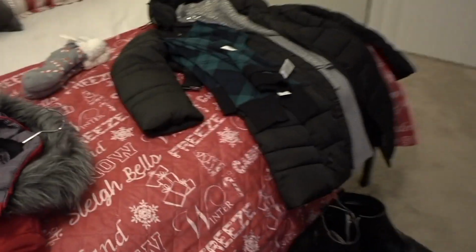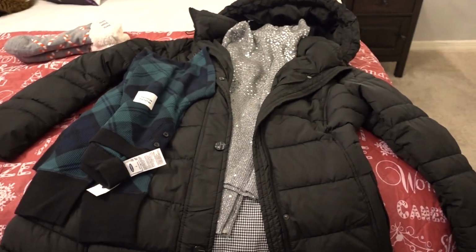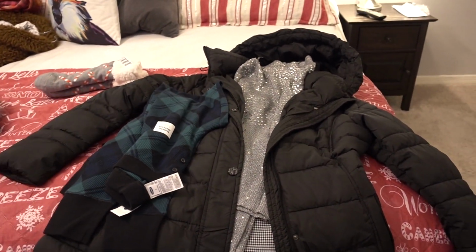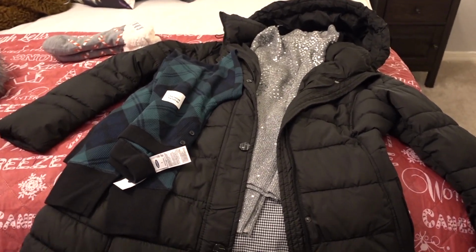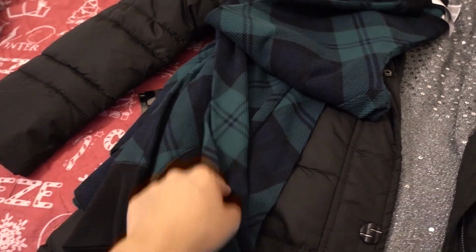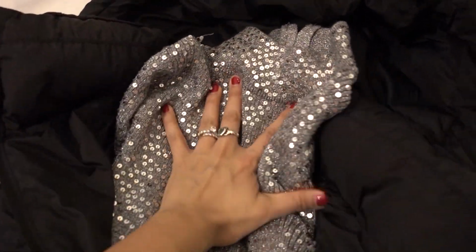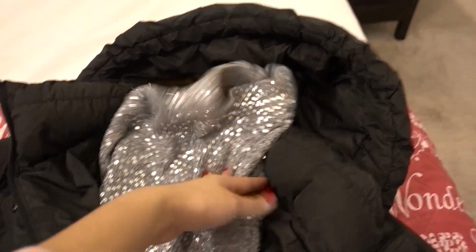And then we have this one. This is the one that I'm still not sure about yet. I haven't decided. This is gonna be the one that I'm gonna use when we go to the zoo. So I really wanna be really warm. So first layer, obviously, are the thermals that I got today. So it's the shirt and the pants. Second layer is gonna be this turtleneck. I love how sparkly and pretty it is. And then the last layer is obviously gonna be this one.